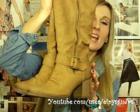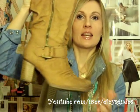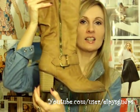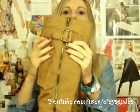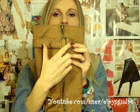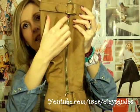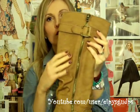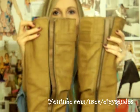Another pair that I got at Deichmann is super comfy and it's this pair of boots in nude color. They have got a higher heel, chunky heel, and they are, as I've said, super comfortable. You can walk and walk and walk in them, so I really love them. And I also love the detail that they have, like one buckle here with a belt and then another down there, and then this zipper detail. It's actually just an embellishment because here are the real zippers.